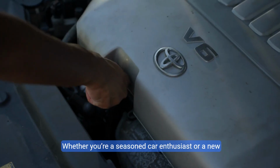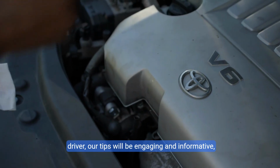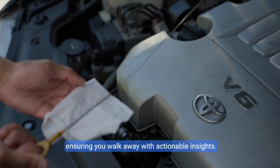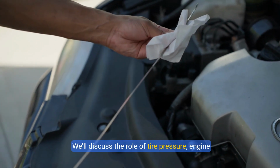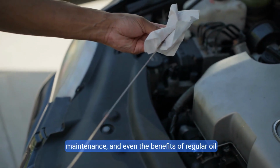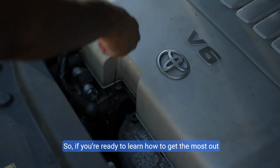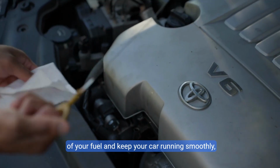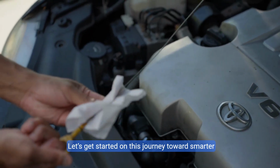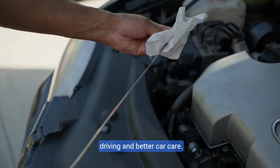Whether you're a seasoned car enthusiast or a new driver, our tips will be engaging and informative, ensuring you walk away with actionable insights. We'll discuss the role of tire pressure, engine maintenance, and even the benefits of regular oil changes. So if you're ready to learn how to get the most out of your fuel and keep your car running smoothly, stick around. Let's get started on this journey towards smarter driving and better car care.